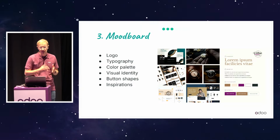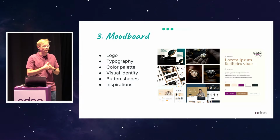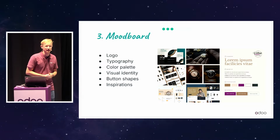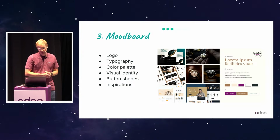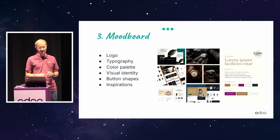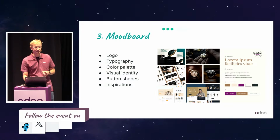The mood board is basically all the inspiration for the website. So it's the logo, the typography, the color palette, the visual identity, button shapes, everything that the customer likes and he wants his website to look like.